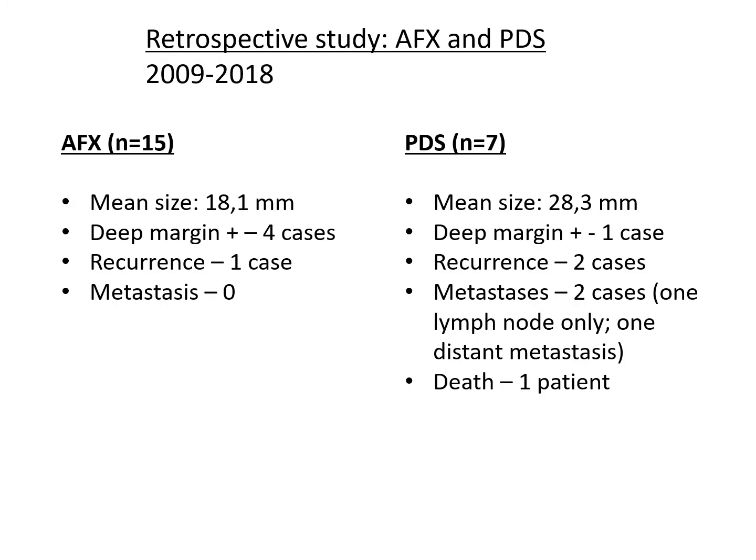By definition, these cases should be negative for these lineage specific markers. And these were the main differences that we found. AFX had a mean size of 18 millimeters versus 28 millimeters for PDS. They are larger. The deep margin was involved in 4 cases of AFX. However, there was only 1 recurrence and no cases of metastasis. On the other hand, in cases of PDS, although there was only 1 case with a positive deep margin, we could see 2 cases of recurrence and 2 cases of metastasis. One of them only for lymph nodes, and the other one with distant metastasis in which the patient died of the disease.